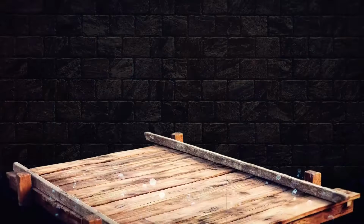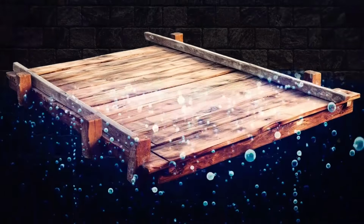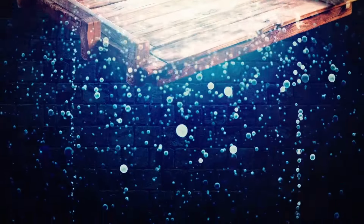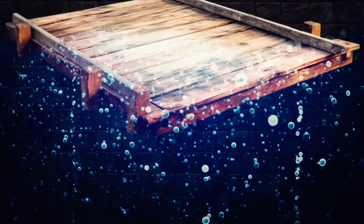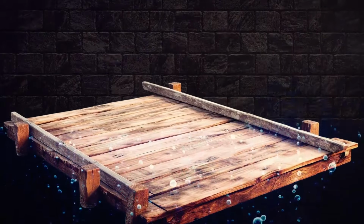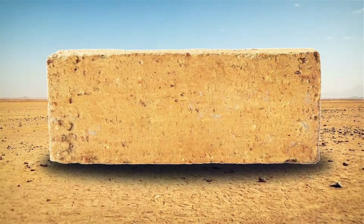A massive float, possibly made of wood, would then rise as the water filled the shaft, lifting the stones up to where they were needed for construction. Once the stone was in place, they'd let the water out, lowering the platform back down to the bottom, ready to lift the next stone.